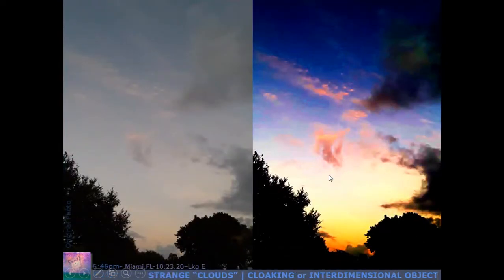Okay, this is also more Strange Clouds, Cloaking or Interdimensional Object. So on the left-hand side is looking east at sunset, actually, mind you, so that's an important detail. Here we've got some gray cloud covering up what's happening on the east horizon at the time of sunset, which is happening on the diametrically opposite horizon. But here we get a weird cloud shape. Again, cloud used loosely because it could be a cloaking craft. Look at this, since when do clouds do this?